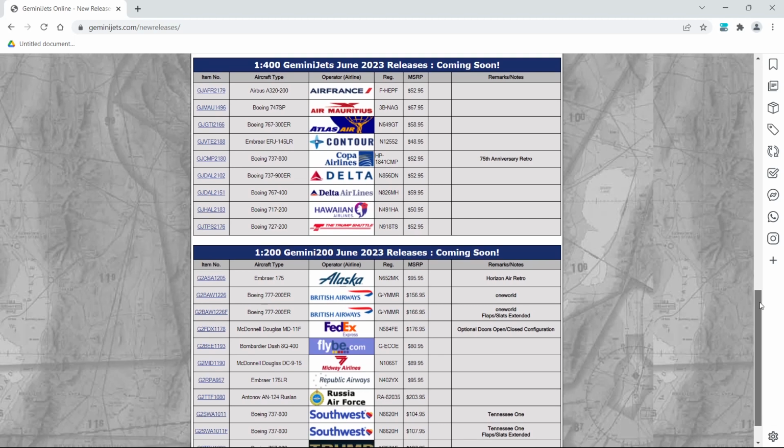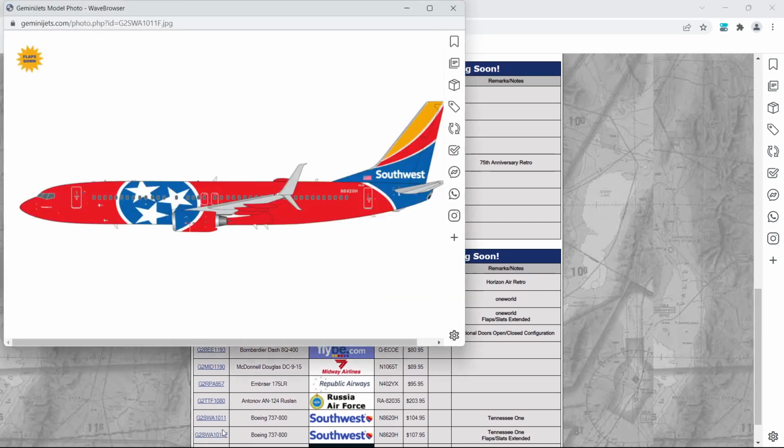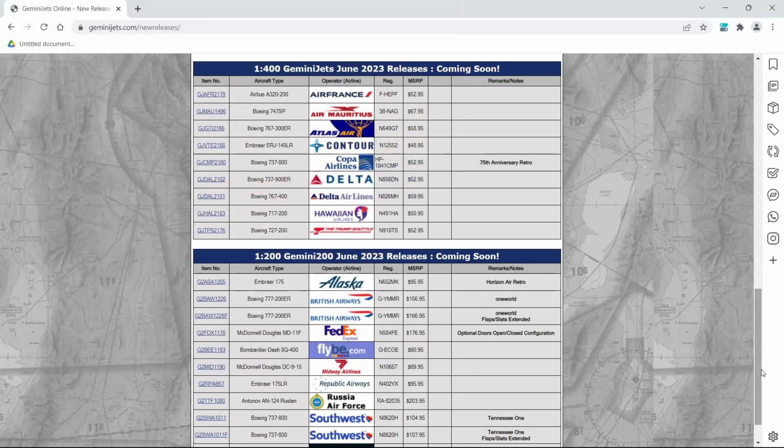And then we got the Tennessee 1 with the flaps down. November 8620 Hotel. Same thing, just the flaps down, but besides that, super nice model.